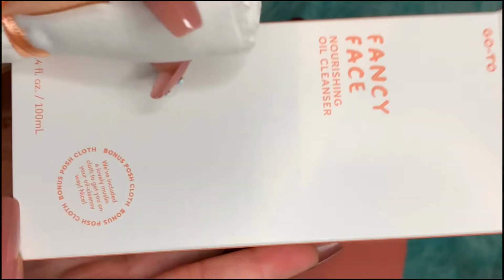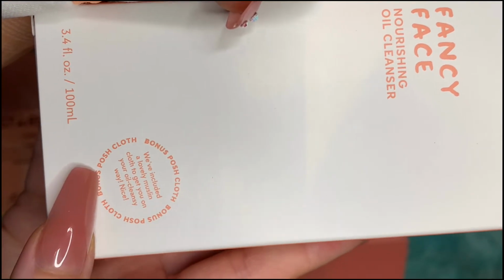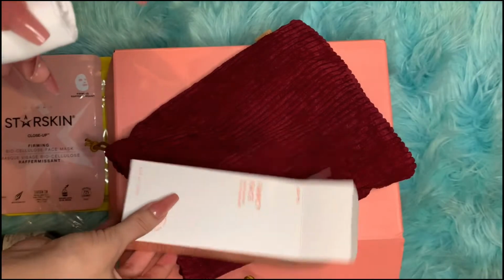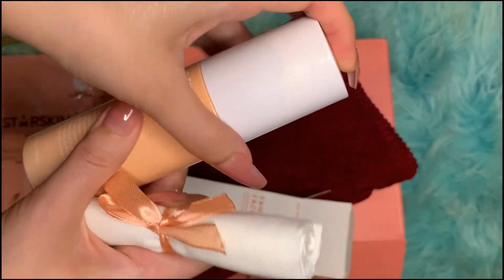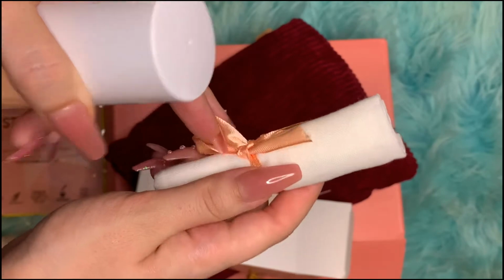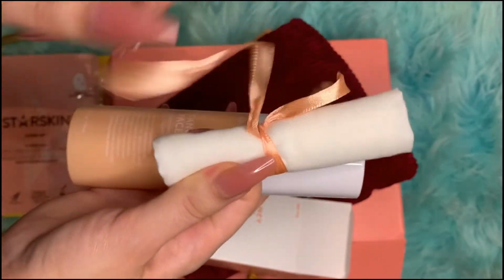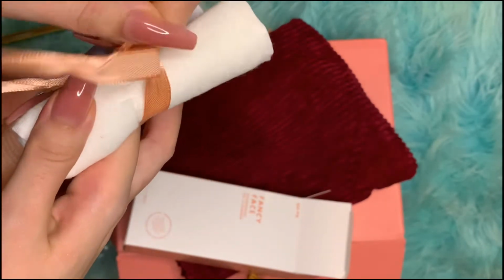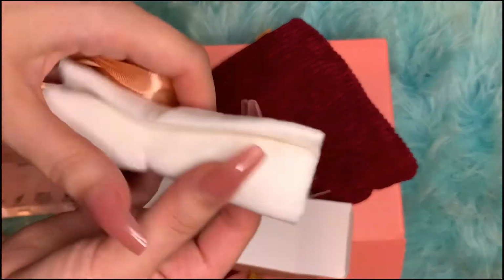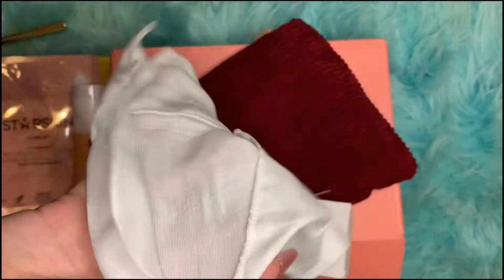Oh, okay. So it says here they've included a muslin cloth for your oil cleansing. Okay, that's cute. So this is the cleanser. It comes with this pump. And this is cute how they wrapped it. Okay, let's see. Okay, so this is what it looks like.